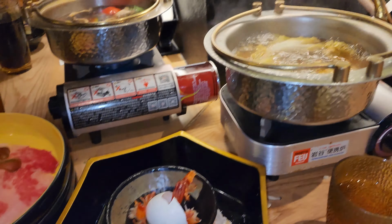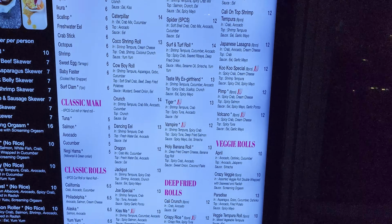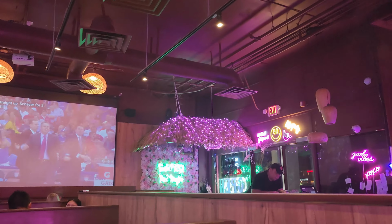Anyways, the next place we have is Sushi Time, or Sushi and Shabu Time. This is an all-you-can-eat place, so for the people that want to get their money's worth, you could go our option, which is the late night special for $26.95. I say that's a damn good deal for all-you-can-eat. They also have that during lunch, so I'm guessing those are the slow periods of the day.